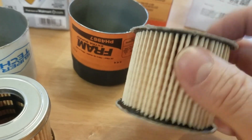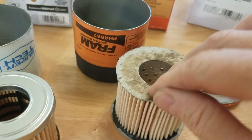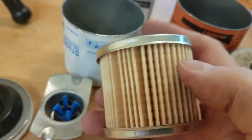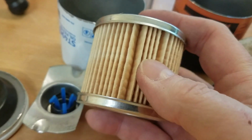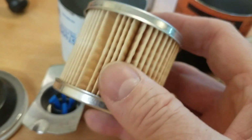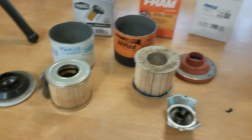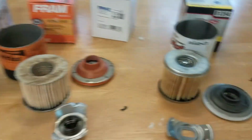And I just don't like that cardboard at all. Not even the slightest bit. And the Supertech, the Walmart brand, has 51 pleats. So it actually has the most pleats. And I like this design. So let's talk about price and then go from there.